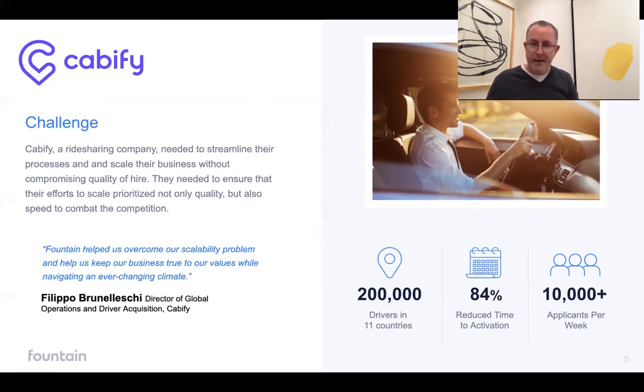In order to do that, you need a tool that's purpose-built for hourly hiring, and you need a set of processes that's purpose-built in order to make sure that from the moment that person says, I might be interested in driving for Cabify, to the moment they show up for their first day, you want that time to be as efficient as possible, and you need to be really, really focused on how do I get those people from interest to first day. And typically it's a very, very small recruiting team.